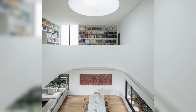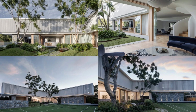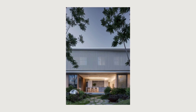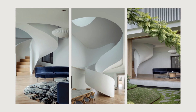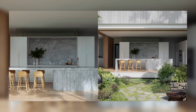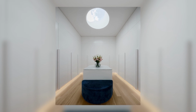From the entry, the sculptural helix stair leads upward to the dedicated library space above as a paused moment amongst the more enclosed spaces. The circular skylight above draws light down to fill the double-height void while continuing a similar geometry. On the upper level, the southern wing sees 3 bedrooms, a family bathroom, and a lounge area come together, while the western wing becomes its own destination as a parent's retreat.